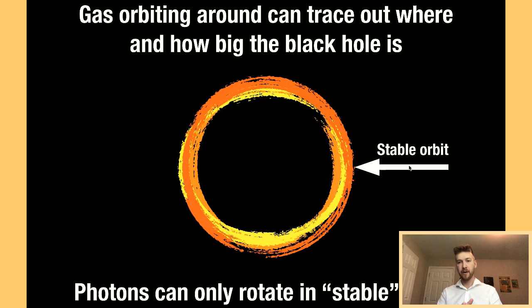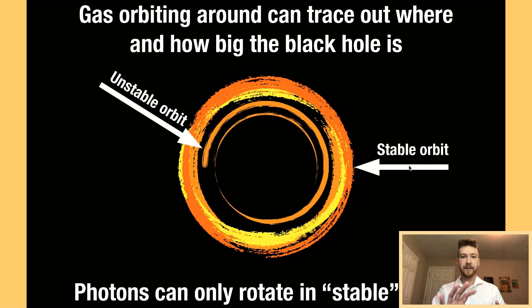The point that I want to make here is that the stable orbit of a photon or something that's orbiting around a black hole is bigger than its radius, is bigger than the Schwarzschild radius. So this is farther away from the black hole instead of right next to it. And so if I had a photon that was closer, it would spiral inwards. This is an unstable orbit. So if it was closer, the force of gravity would be so high that it would take it out of its orbit and drag it back into the black hole.